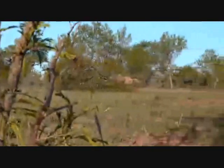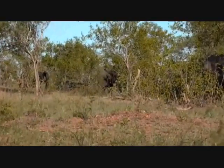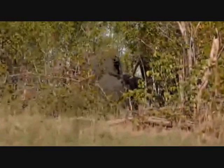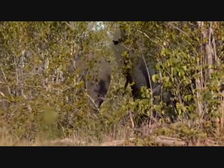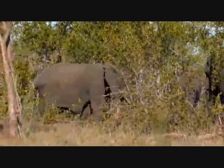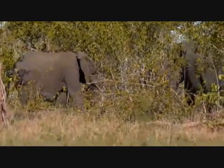What I'm going to try and do while I reposition is stay in the shade. It's a good trick to use when moving through the bush, following animals. If you're in the shade, they've got less chance of seeing you than if you move through the sunshine. Okay, I'm back in a good spot now, and just in time to answer Francesco's question.